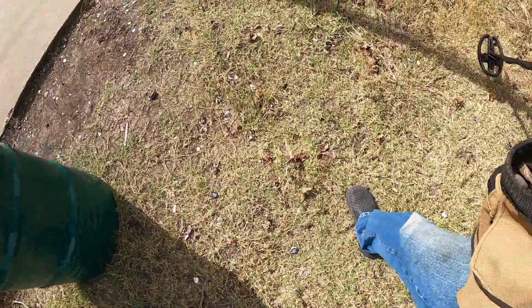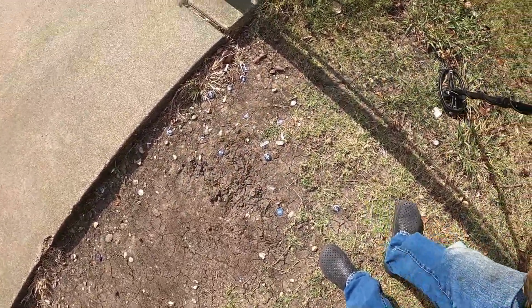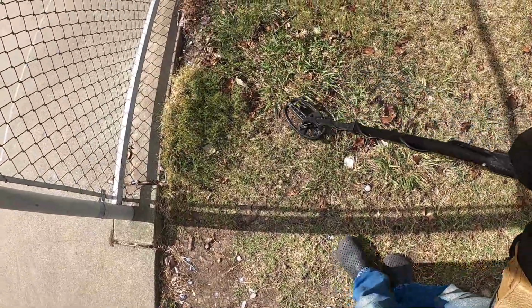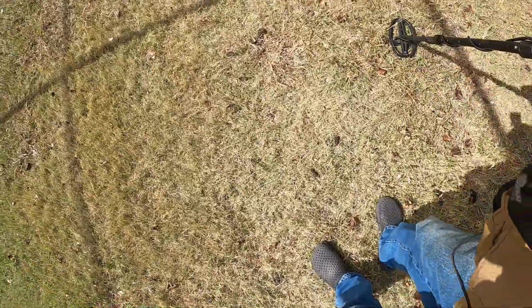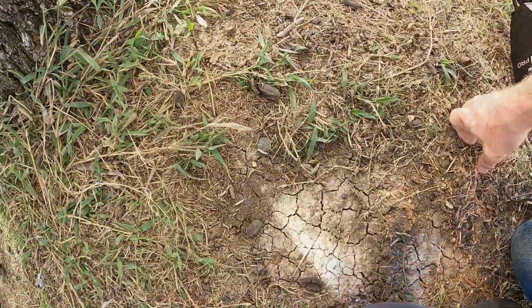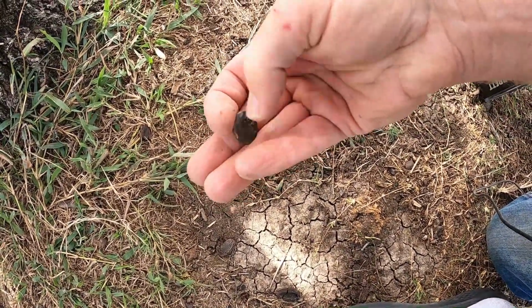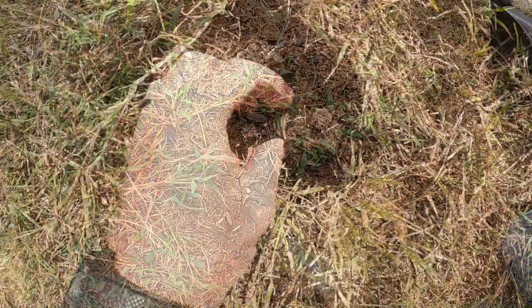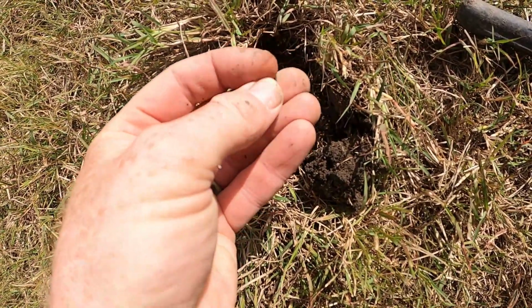Now this is one of the things I'm contending with, is all these bottle caps. So some of them ring up as bottle caps, some of them ring up as dimes or pennies, and they're all over the place. So I can't pick them all up. Try and pick through them. Another easy find. Shield penny. That's a Lincoln. And that's a memorial.